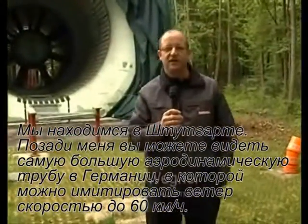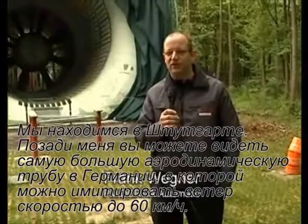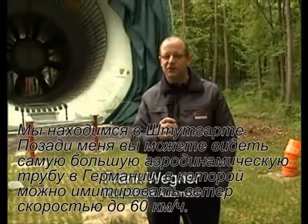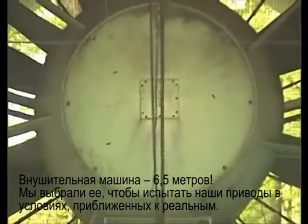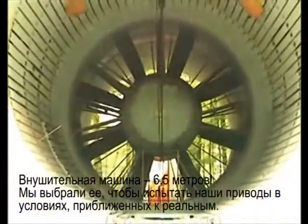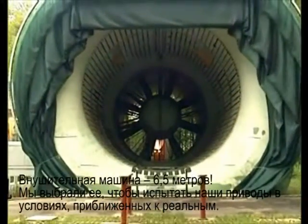Here we are in Stuttgart. Behind me you see one of Germany's biggest wind tunnels, where wind speeds of up to around 60 km an hour may be generated. With its diameter of 6.5 meters, this wind tunnel is really an impressive machine. We have especially chosen this system to test our operators under realistic conditions.